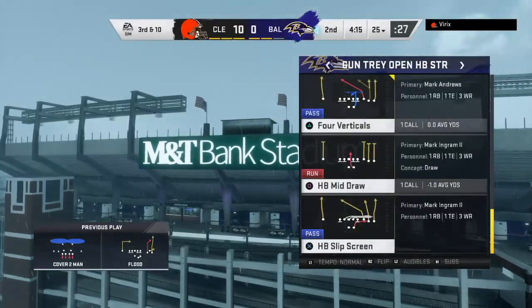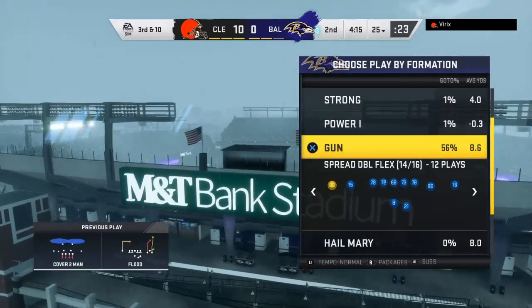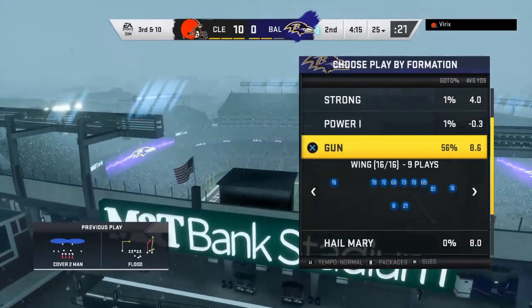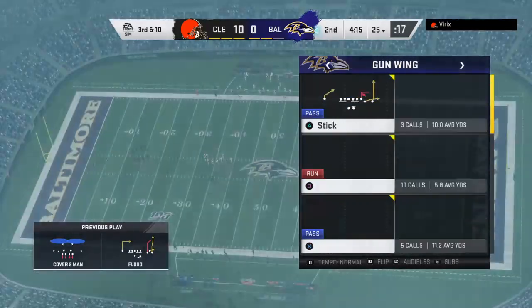Well, that comes from extra game film, extra time. Those guys watched him all week, saw how precise he was, and constructed a defense to try and chip away at that, and thus far they've been successful.